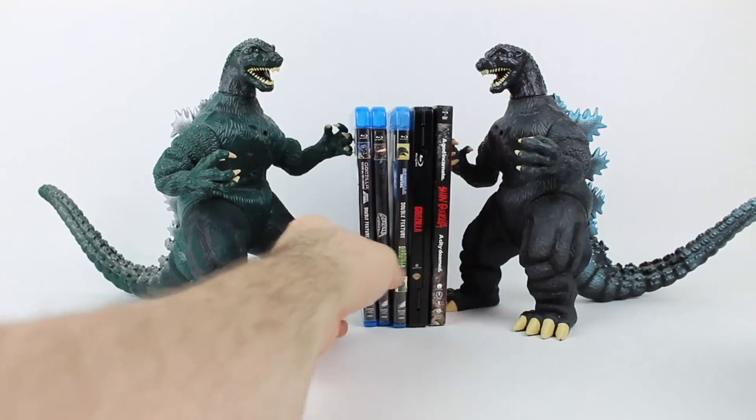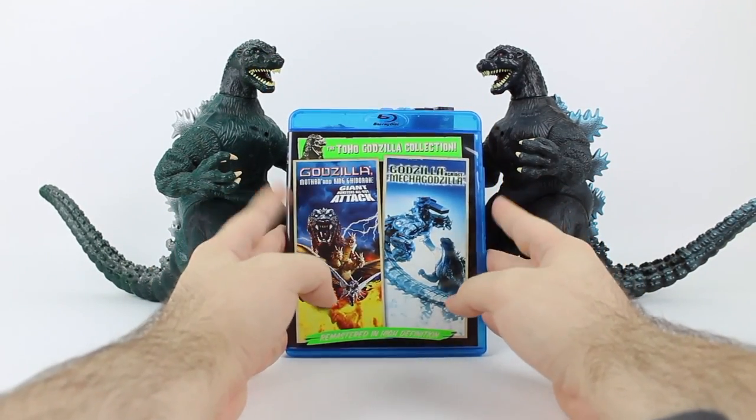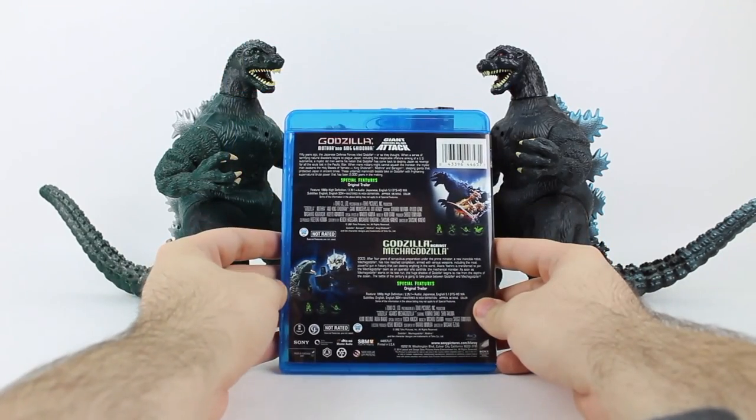You do realize that Godzilla vs. Destoroyah and Godzilla vs. Megaguirus were paired together because they decided to release Godzilla 2000 on its own Blu-ray because it featured the Japanese version. Stop complaining about things, dumbass. Most of the special features on these were just trailers. See, this is okay. These were one after another, so didn't mind too much with those.